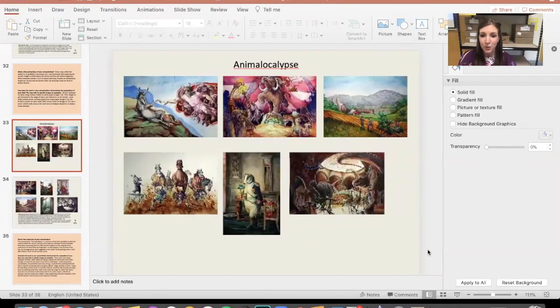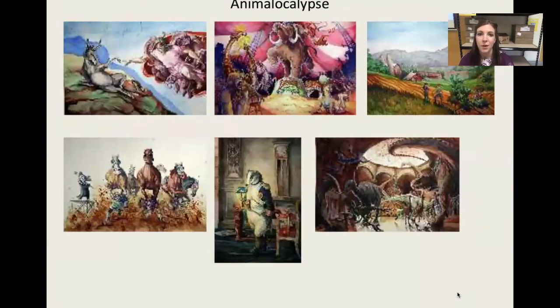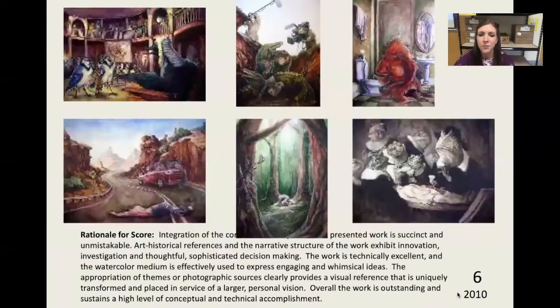And you should be able to see the next portfolio. So the title for this portfolio is Animal Apocalypse, and there are the drawings, and these look pixelated on my screen as well. There is the second set of drawings, and the score was a 6 in 2010.